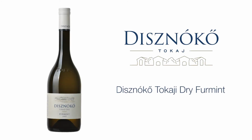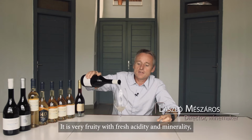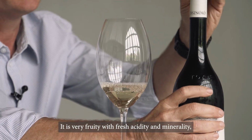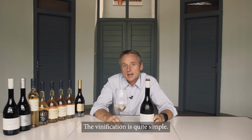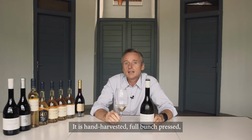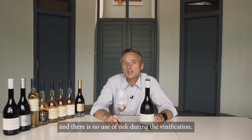Disznókő Tokaj Dry Furmint. This is a monovarietal dry white wine. It is a very fruity wine with fresh acidity and minerality, a good expression of its terroir. The vinification is quite simple. It is hand harvested, full bunch pressed, and there is no oak during vinification.